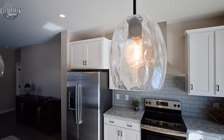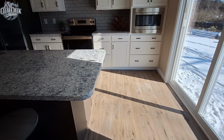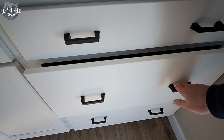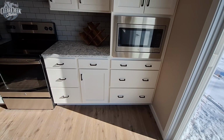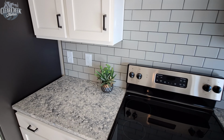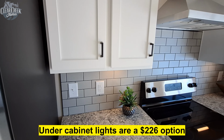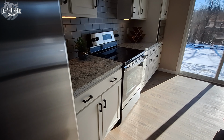And these light fixtures here kind of go right along with the glass used in the door. We've got lots of drawers in this home, along with your pot and pan drawers. Microwave is at the perfect height, same as your countertops. Of course, they continued with the granite over here. A nice subway tile goes right up to the bottom of the vent hood. There we go. Now you can see we've got under cabinet lighting. Looks really, really good. Now we did have white on this side. We had the dark on this side.